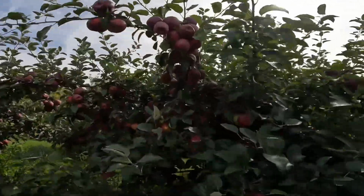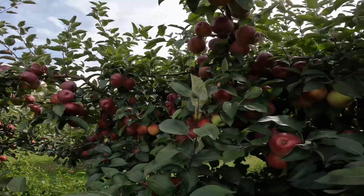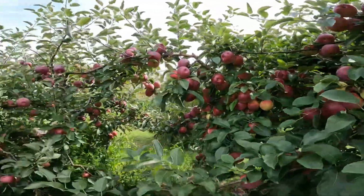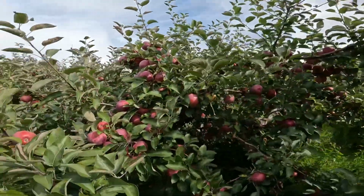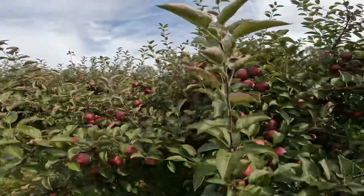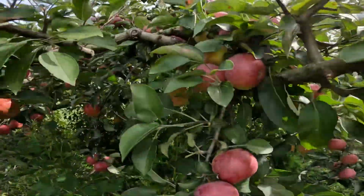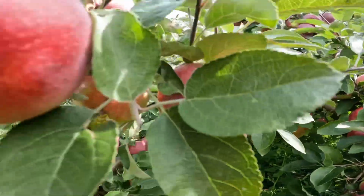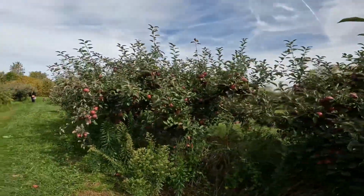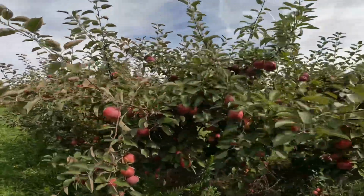Ooh, look at this. Isn't that gorgeous? Ooh, full of apples. Oh, look at this tree. Apples look like leaves. It's full of apples. Apples, apples, apples. And this tree as well. Full. Oh my gosh.